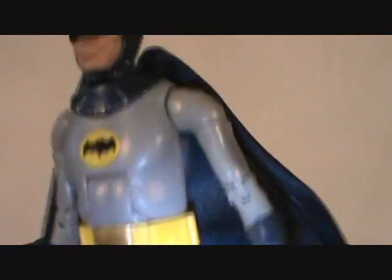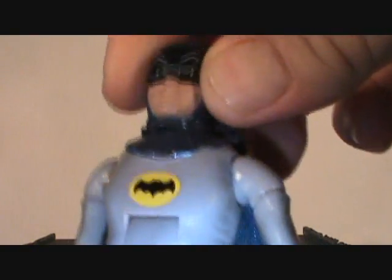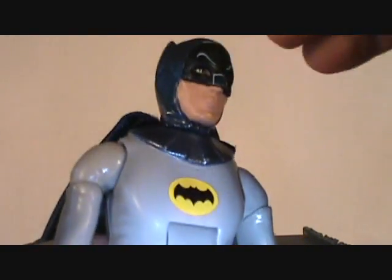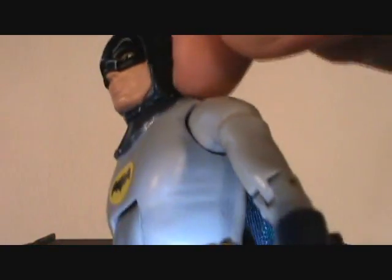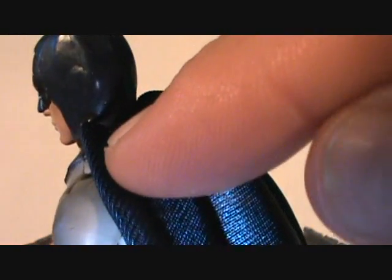The cape doesn't sit very well. I bet if I pulled on it good enough, the head would come off, and the cape is kind of tucked in down around the head. So that is where the cape is attached, probably underneath the head through the peg.